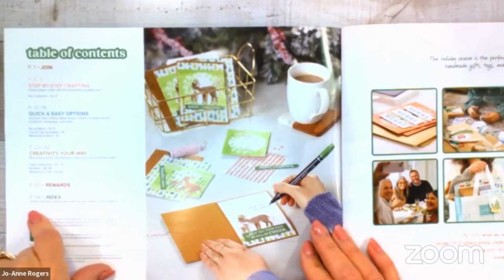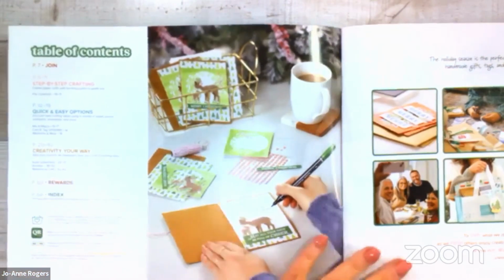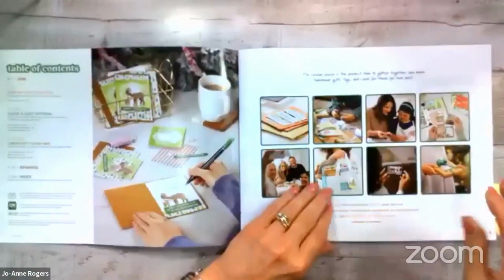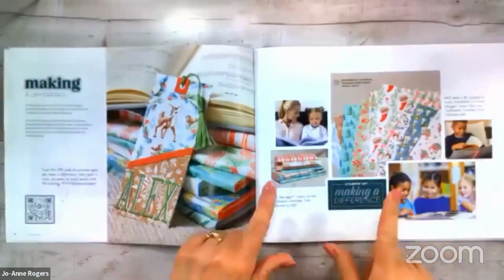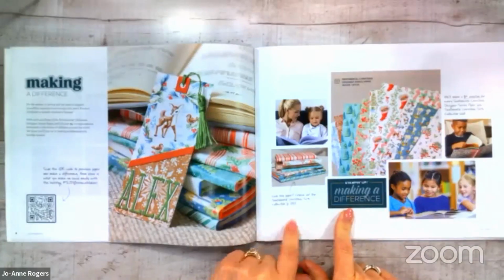And then the index. And we are quickly going to talk about the index at the end. Okay, so I'm going to bring this back out here. I think there we go. So we can see all of our pages. Now we are going to just talk quickly about this Making a Difference page on page 4 and 5.